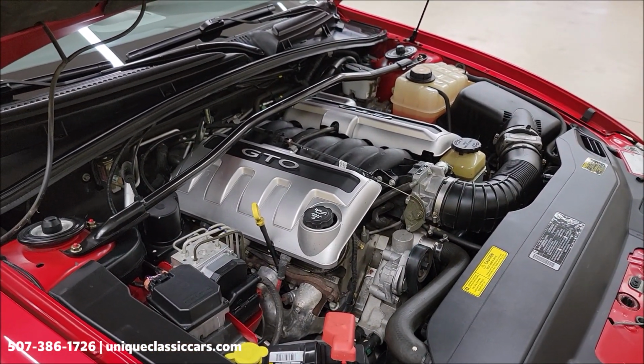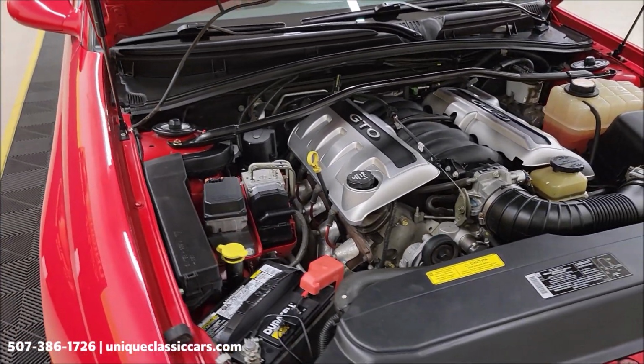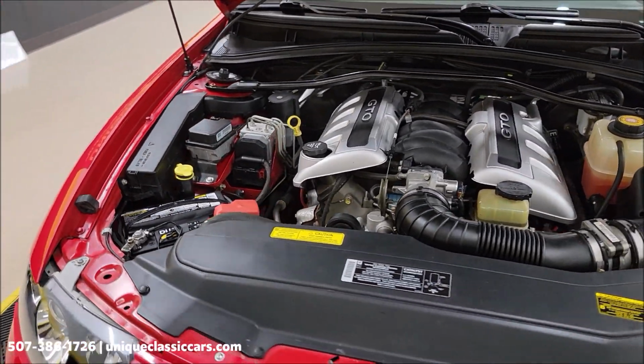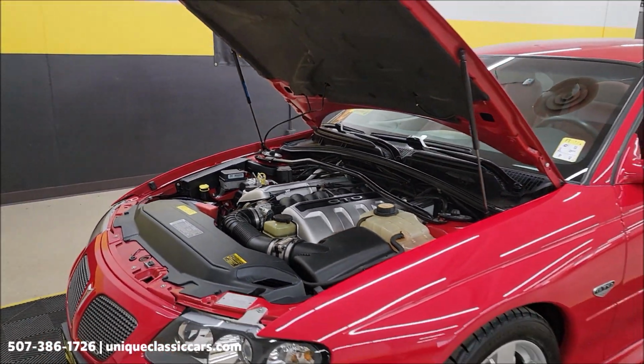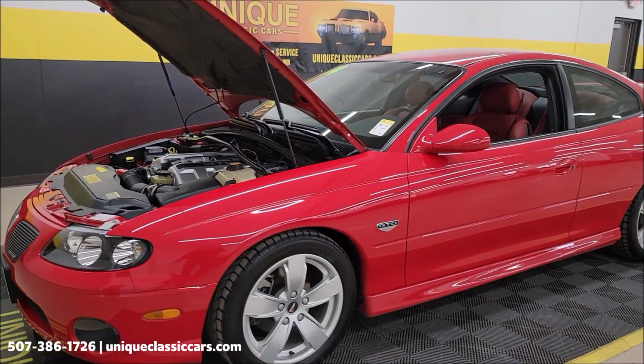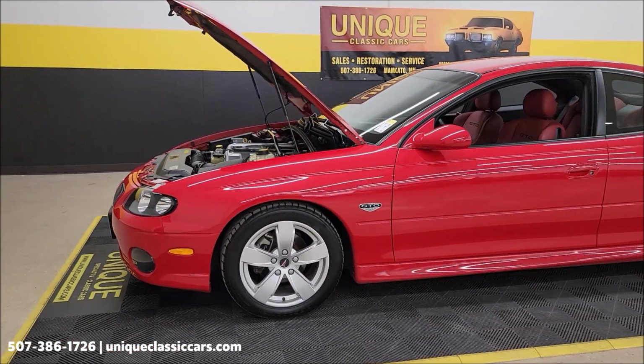Local roll-ins, cruise-ins, local shows. Nothing to hide on this one. 2004 Pontiac GTO, two-owner, torrid red.